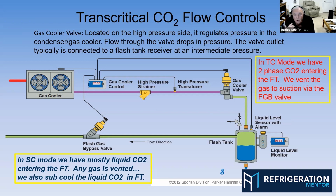So again, you don't want the pressure or friction or what have you getting that CO2 to wind up getting more to its saturated condition, and then we start having flash gas in the liquid lines and in the evaporator, and then of course we're not doing any refrigeration effect if that happens.